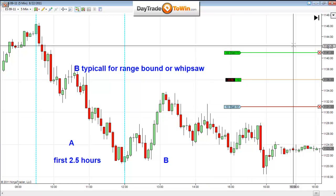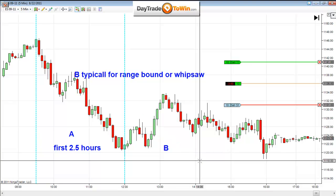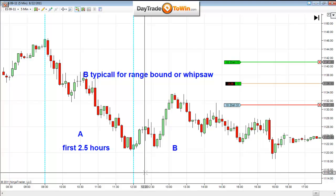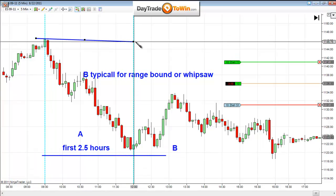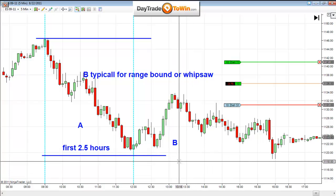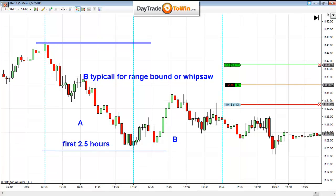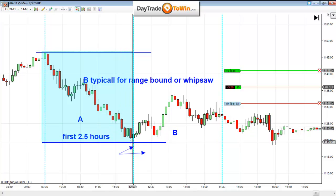But if B does anything other than whipsaw, and it continues to go down and down, then it's doing something different. And this is important because when you look at taking a trade, you want to make sure that, for a trend, it is breaking the lows of A or the highs of A. What you can expect in A is a nice move up or down, but in B, I want you always to expect whipsaw, just back and forth. And B lasts for another 2.5 hours. Now remember, if B does anything else, then you know that we have a trend. So as soon as it starts to break the lows of what occurred in A, you know that this is going to be a trending day.